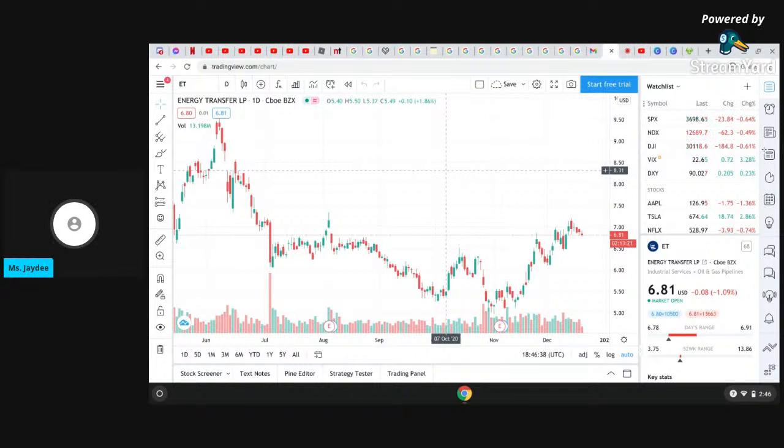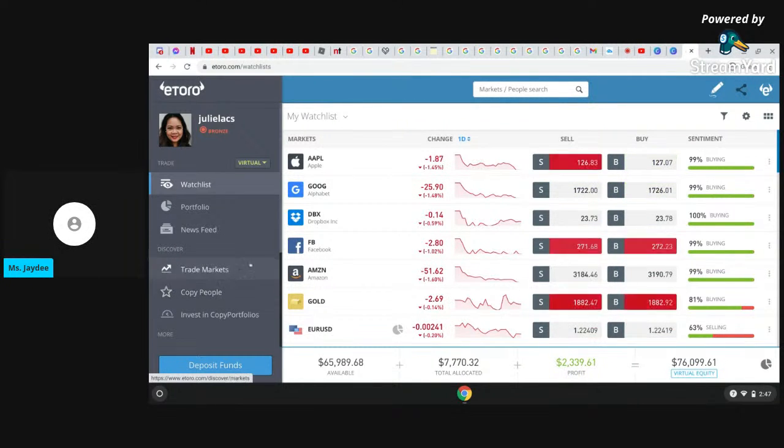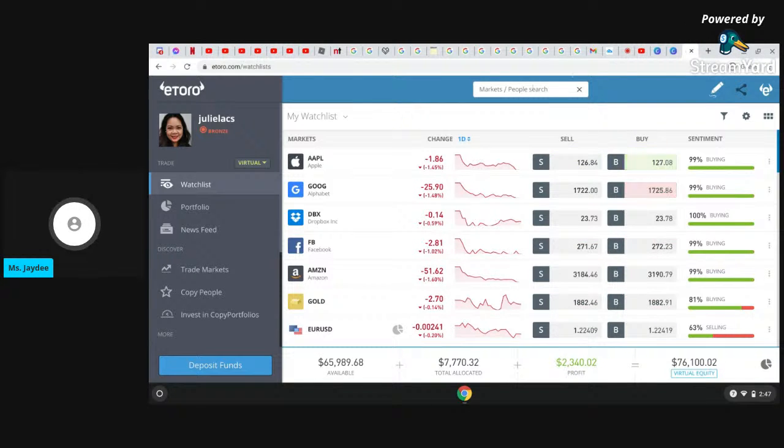Today I'm just going to do some window shopping, and I just want to check out some stocks that are showing promising setups. I've used this technique for quite some time now, and I just use my eToro account. As you can see, we are in eToro, and I'm just using my virtual account here, but this can still work, right? And this is how I do it.